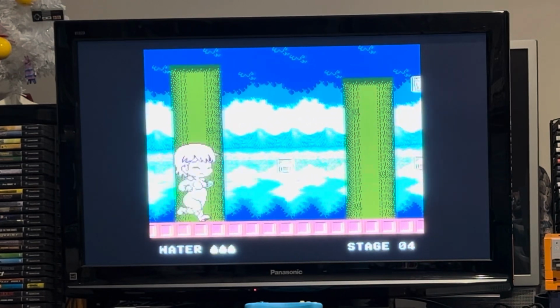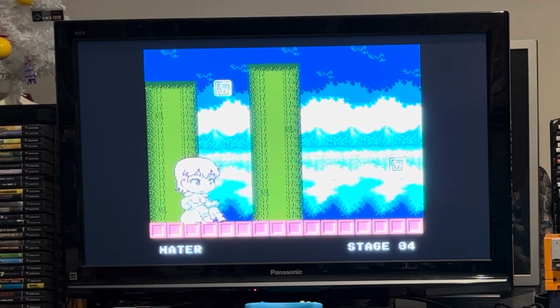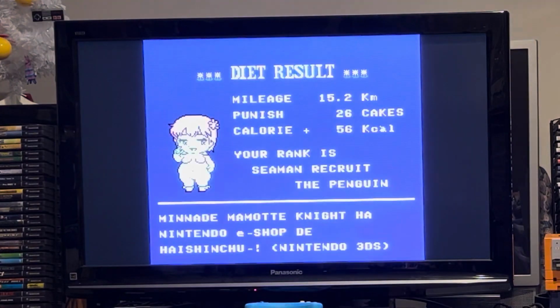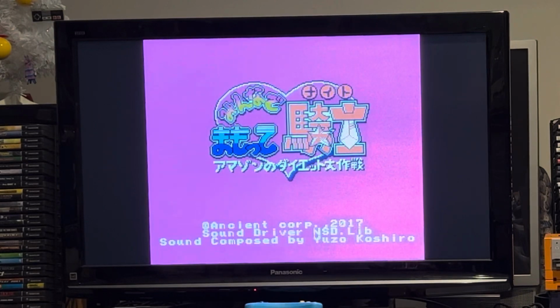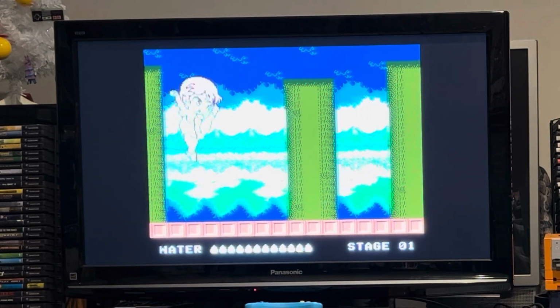Whether it's the Famicom version or the North American version, it's the same game. There are very, very, very minor changes. They don't even change your outfits. They just change some of the language on the title screens and the game over screen. That's it. So if you want to spend $60 on a physical version, more power to you.